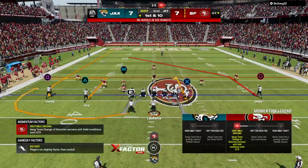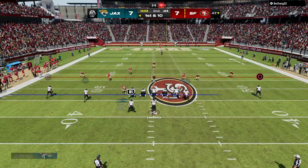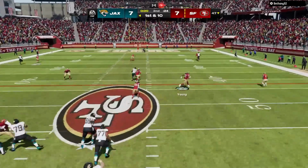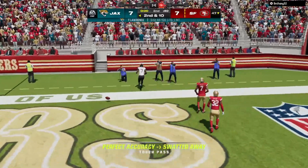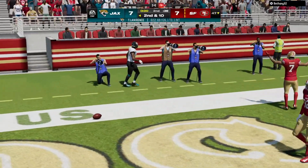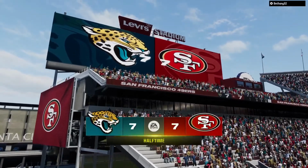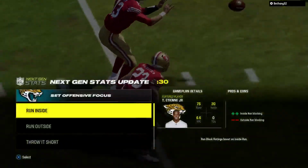A couple of first downs on the drive already. As they'll go from the 47 now on first down. Final play of the half. It's Lawrence. He's going to throw one up for the end zone. That's going to be knocked away and incomplete. So 2 quarters down, 2 remain. Charles and I return after the break.